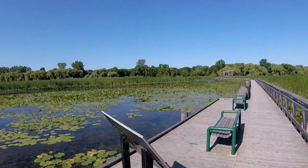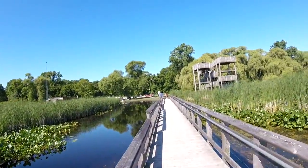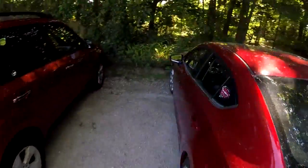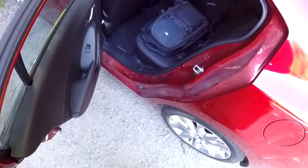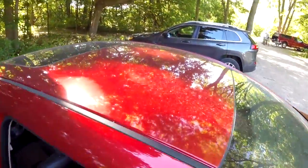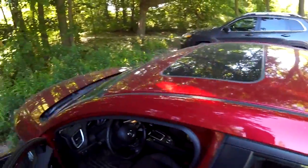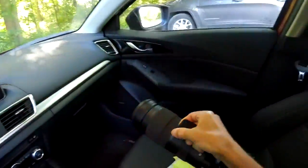To catch that bird, like it's flying like a helicopter. All right, let's see what else we can find. Yeah, I'm gonna leave my monopod. I don't want to drag it. Yeah, you saw I did that video. Shaky.